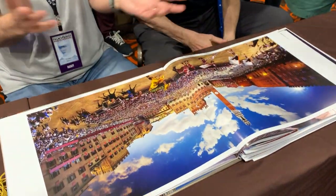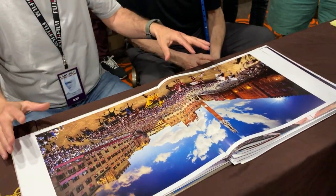These are the things I won't be able to share tonight because we don't have enough time. But like this photograph, I wanted to do the Palio. I've been there once.